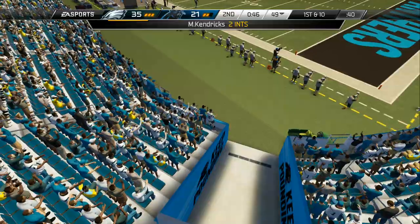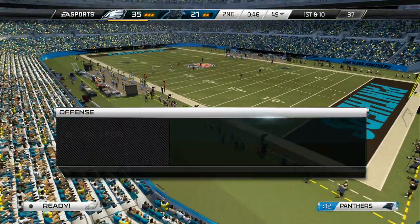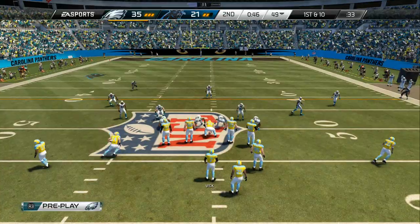Well, nowadays, your linebackers, they got to be able to do everything. They got to be big enough to get in there and stop the run, and also athletic enough to be able to get in position and make an interception. Good job by the linebacker.